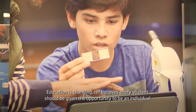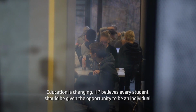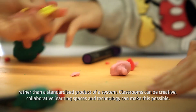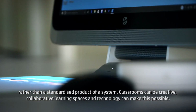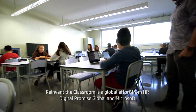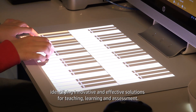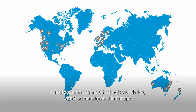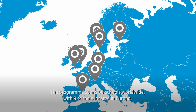Education is changing. HP believes every student should be given the opportunity to be an individual rather than a standardized product of a system. Classrooms can be creative, collaborative learning spaces, and technology can make this happen. Reinvent the Classroom is a global effort from HP, Digital Promise Global, and Microsoft, identifying innovative and effective solutions for teaching, learning, and assessment. The program spans 66 schools worldwide, with 9 schools located in Europe.